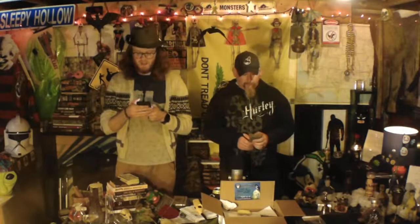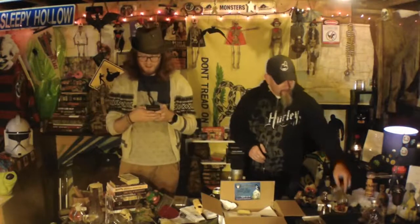All right, so the next one. Nettle leaf. The nettle leaf blend tea. That's a popular cleansing and purification agent. People actually brew it in tea and stuff.